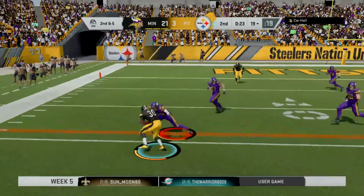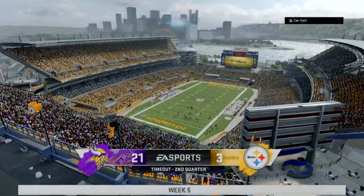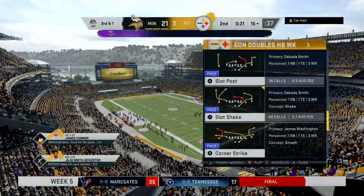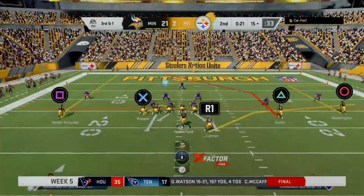That's complete to his running back, Connor. And he's dropped just before the line to gain. 4-yard pickup leaves him with 3rd and 1. Now the Steelers use the first of their 3 timeouts as the clock will stop with 21 seconds to go here in the first half.